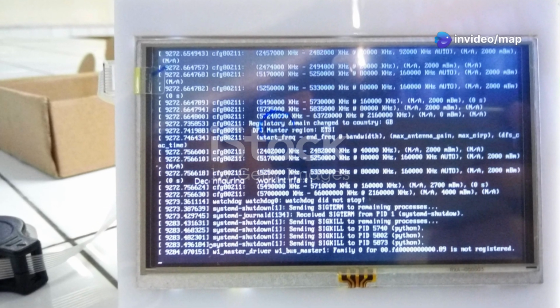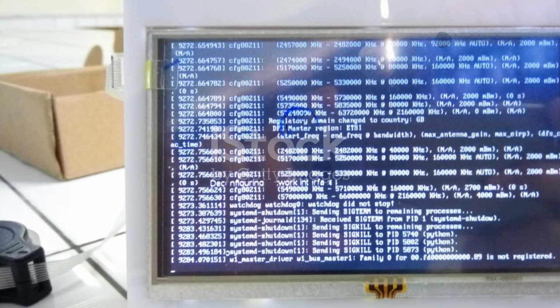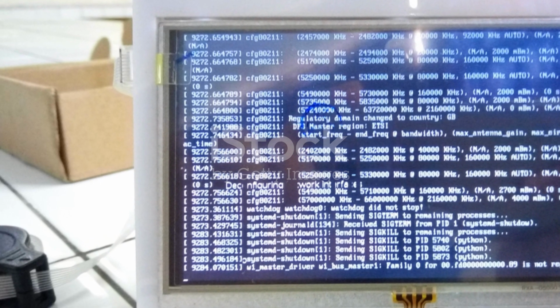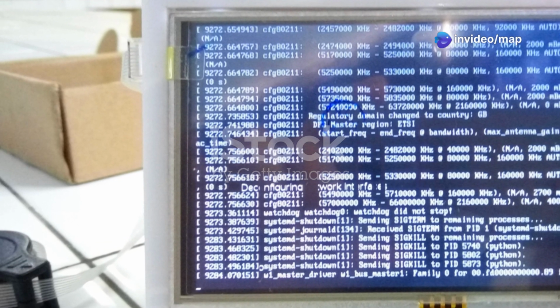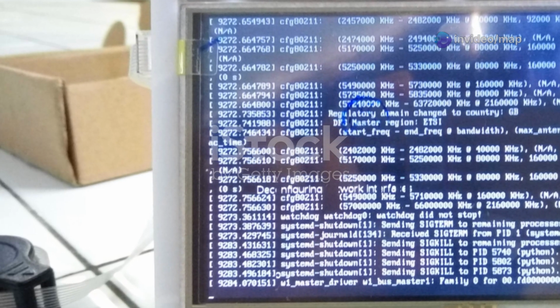This is a professional-grade, security-focused operating system that's trusted by ethical hackers and penetration testers around the world. Kali is packed with hundreds of pre-installed tools for network analysis, vulnerability scanning, password cracking, and more. The best part, it's optimized to run smoothly on the Pi's hardware, so you get a powerful hacking platform in a tiny, affordable package. To get started, download the official Kali Linux image for Raspberry Pi from the Kali website.